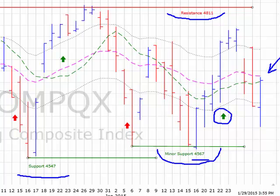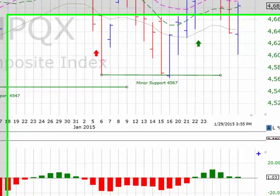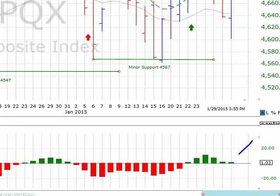Let's take a look at our MACD histogram. At the right edge of the chart, our MACD histogram is still trading above the zero line, which is bullish. But you can see that the histogram is in a downtrend, which is bearish. Because we have a bullish and a bearish signal, our immediate term bias on the NASDAQ right now is neutral.